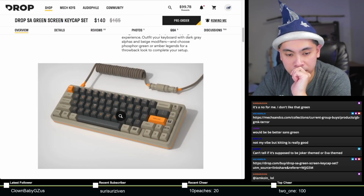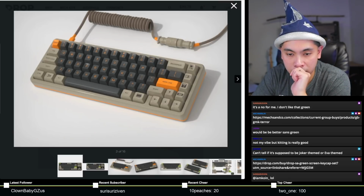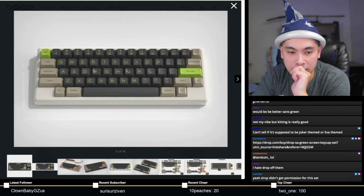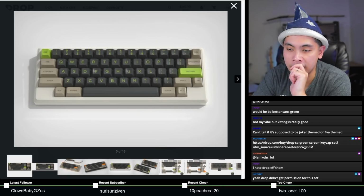Now, there was a time where I really wanted this color scheme, and I almost bought it despite it being SA. So yeah, this one expires on November 20th. And it's a very good looking set. I still think so, years after the fact, but I just can't bring myself to buy it because it's SA.